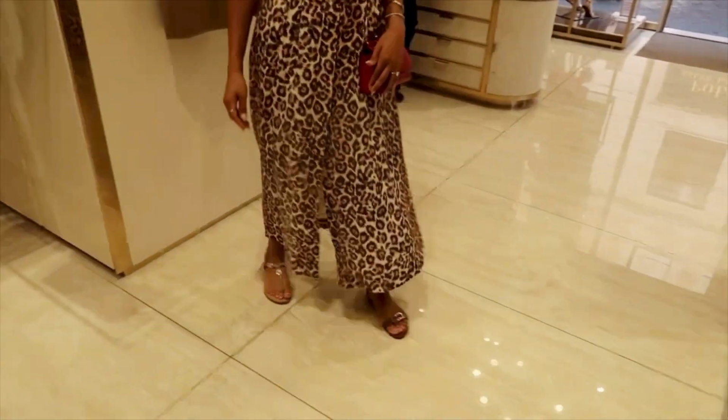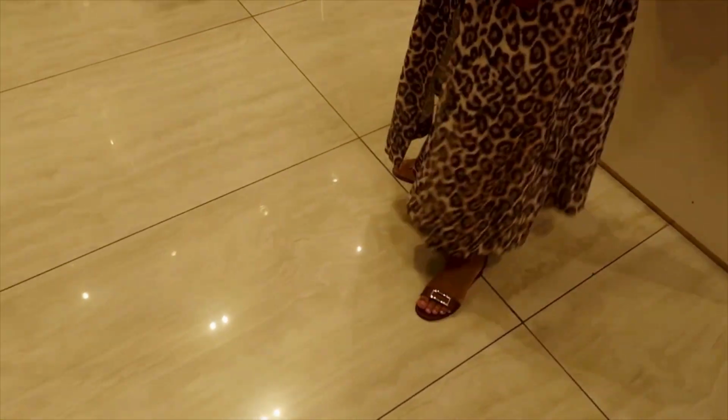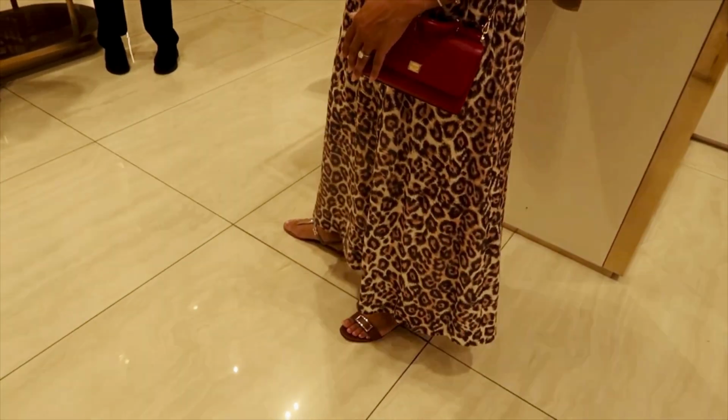Let's see them, fancy schmancy. Oh my gosh, those are so cute. They look so pretty, and I'm good with linen. They look so good with this outfit. They do, and they will look so nice with linen stuff.